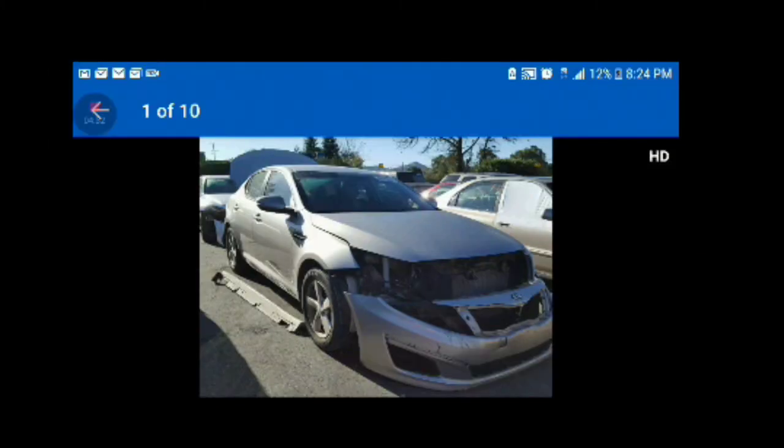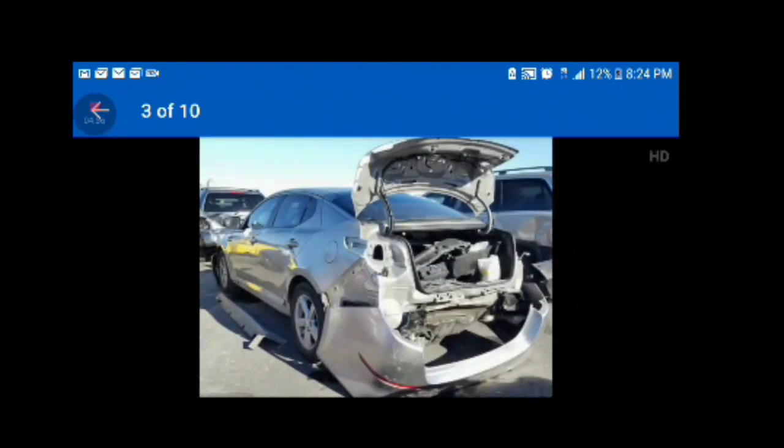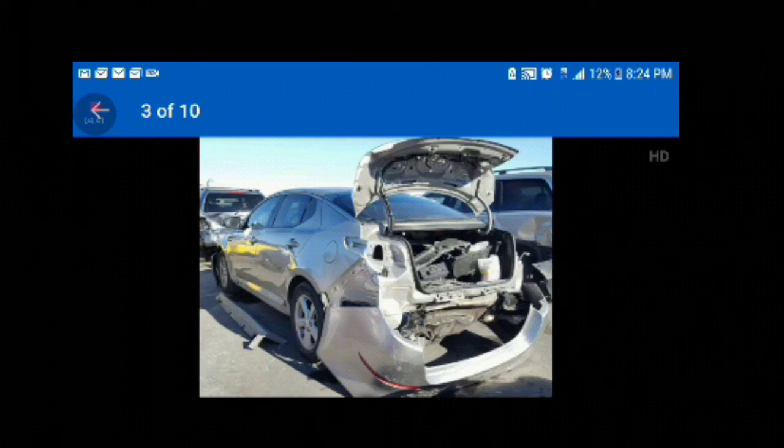Then I bought the rear bumper, and the rear bumper was $179. Plus the lower valance was also $80. So that brings the car now up to $4,098. That's with the rear bumper and the lower valance.